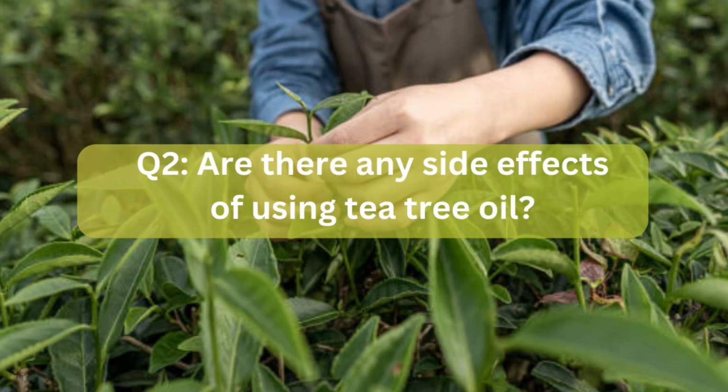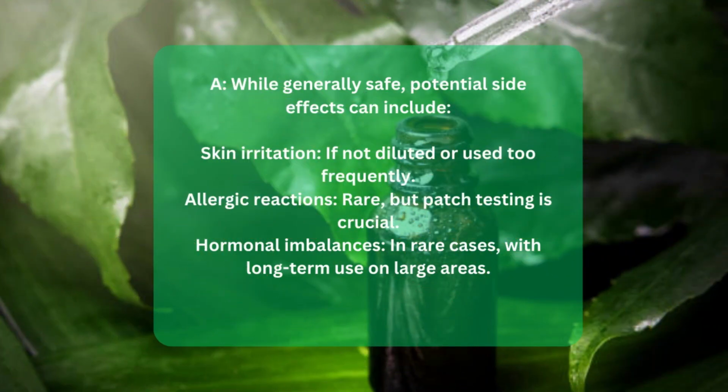Second question. Are there any side effects of using tea tree oil? Answer. While generally safe, potential side effects can include skin irritation, if not diluted or used too frequently; allergic reactions, rare, but patch testing is crucial; and hormonal imbalances, in rare cases, with long-term use on large areas.